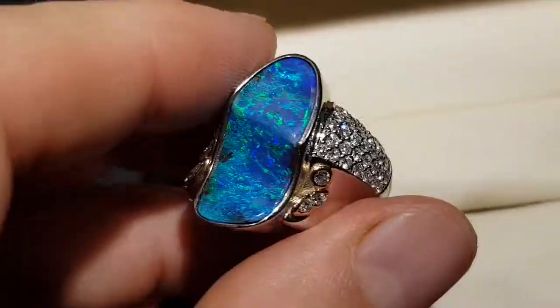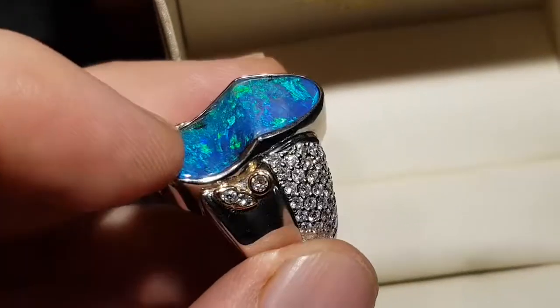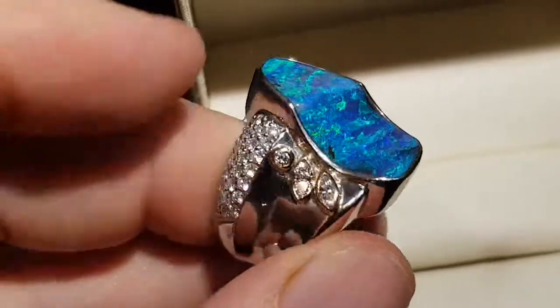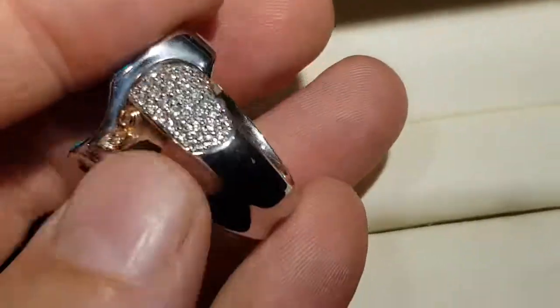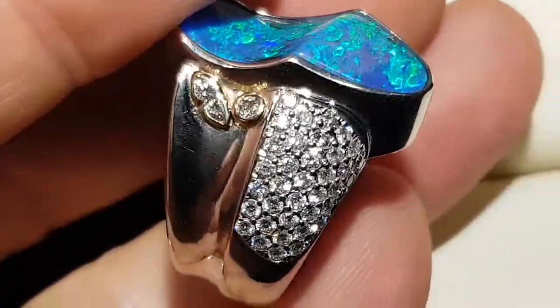Okay, now this is set in platinum, with little bits of gold going around, highlighting the diamonds at the side here. You can actually sparkle. It feels so heavy. There's so much weight there. Look at the diamonds. Sparkling.